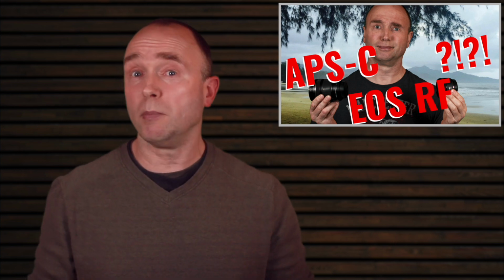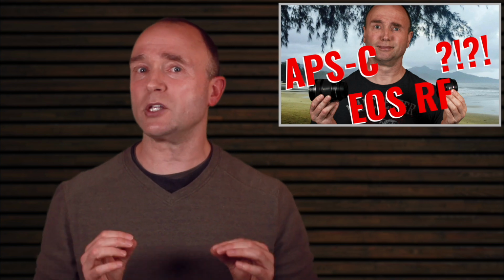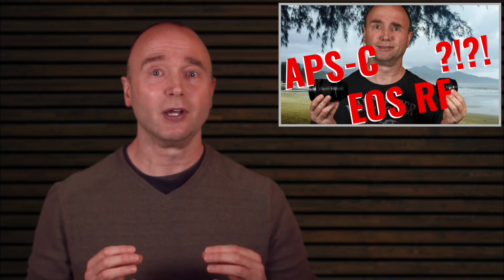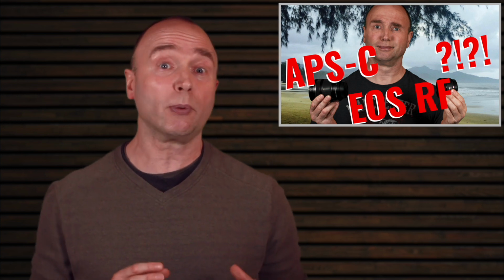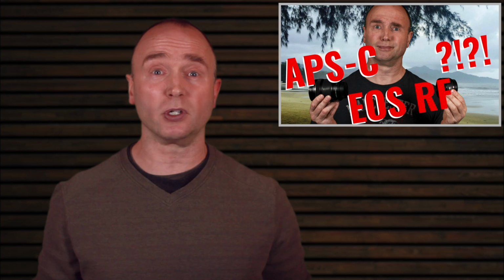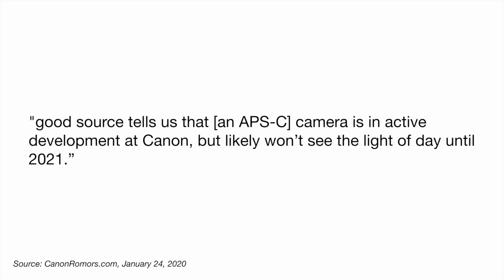Will all future development move around the RF platform? We live in a world that strives to maximize profit. Having a single lens mount for all their cameras would reduce costs and help Canon to improve revenue in a declining market. And that's important. I do not see a future for the M system. Canon Rumors states that a good source tells us that an APS-C camera is in active development at Canon, but not likely to see the light of day until 2021.